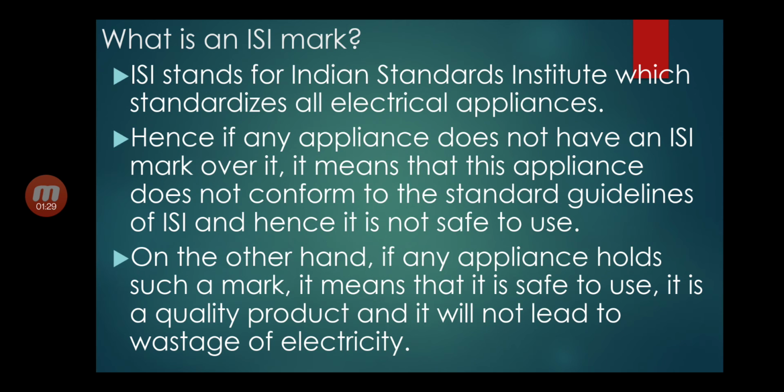On the other hand, if any appliance holds such a mark, it means that it is safe to use. It is a quality product and it will not lead to wastage of electricity.